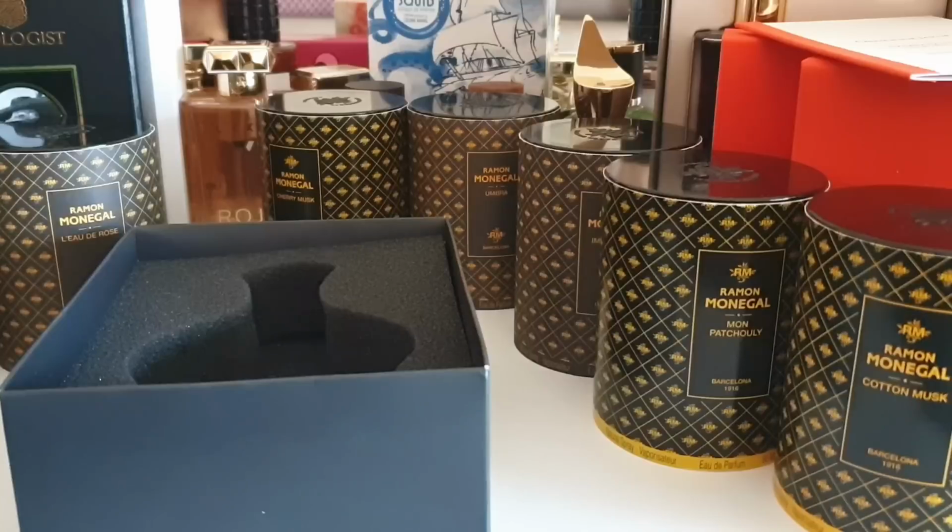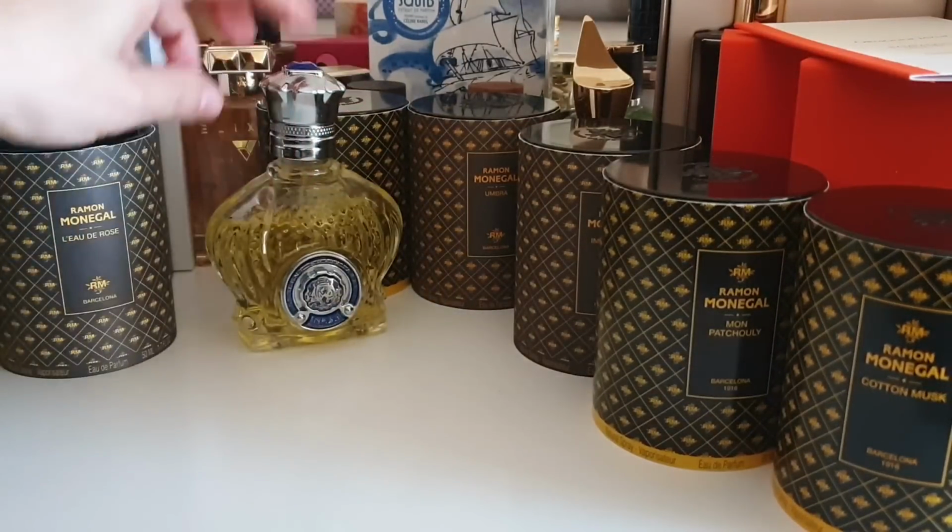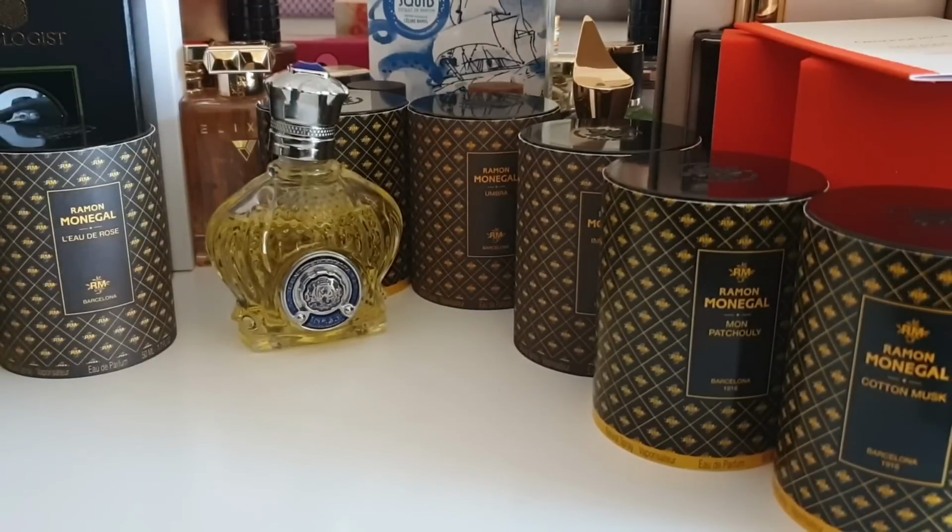Very, very beautiful scent. I can't even close the lid properly. God, what is wrong with this? Anyway, that was that beautiful scent, that one. So I'm keeping it for the fragrance. Don't care for the bottle though.